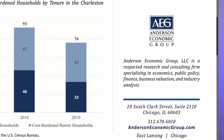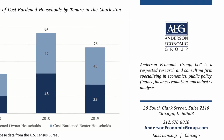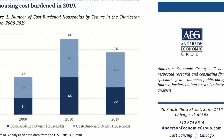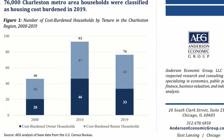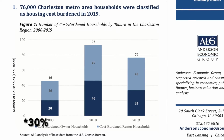One of the problems with Charleston being in such high demand and inventory being so low is that more and more households are becoming cost burdened. In a study done by Anderson Economic Group along with Charleston Trident Association of Realtors, they found that 76,000 Charleston metro area households were classified as housing cost burdened in 2019. This means that they spent more than 33% of their income on housing, so their mortgage or their rent.